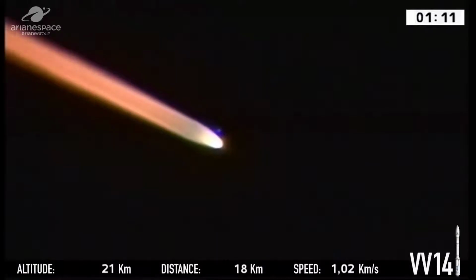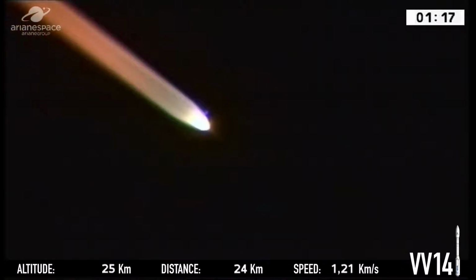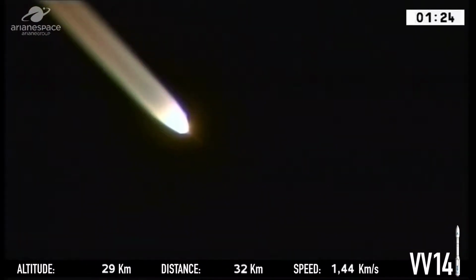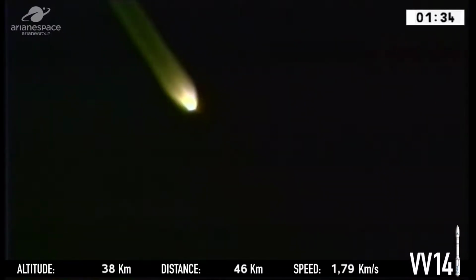And they are off. PRISMA has started its journey. Vega blazing a trail across the night sky over the Guiana Space Center. The Vega launcher takes its name from the brightest star in the constellation of Lyra, the fifth brightest star in the night sky, and tonight she is lighting up our night sky.